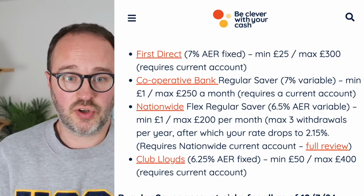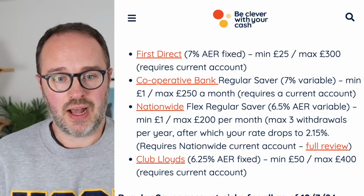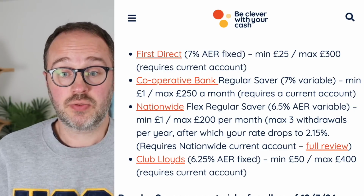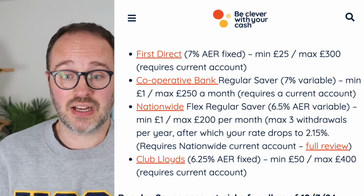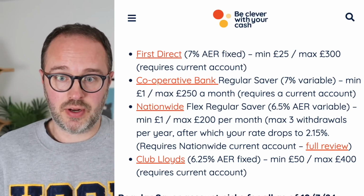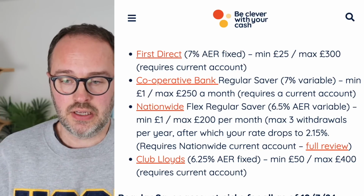All very good options for you if you have those current accounts. Potentially not a reason to open up the current account just for these, but if you combine it with switching deals, which are running at First Direct and Lloyds at the moment, then that's a good little combo you can get together. A nice welcome bonus plus a decent regular saver.